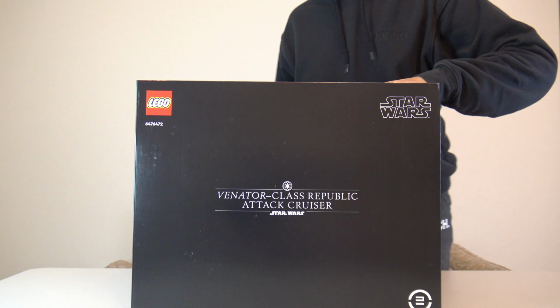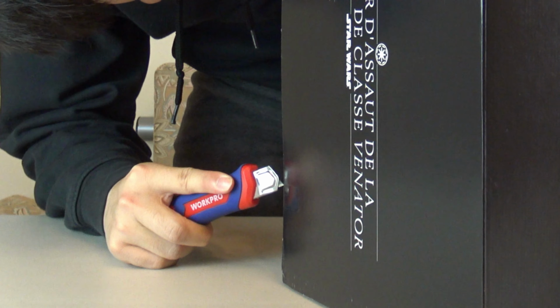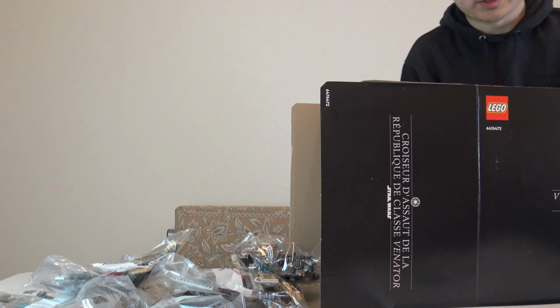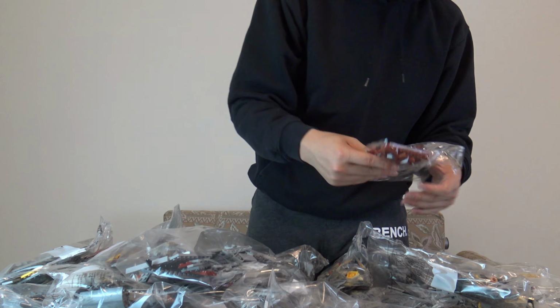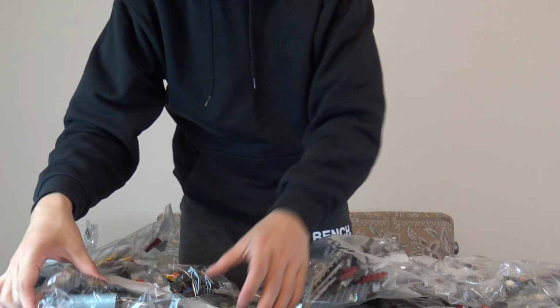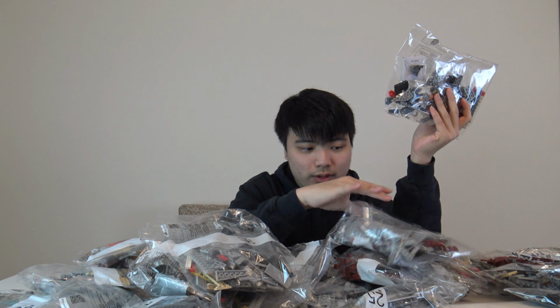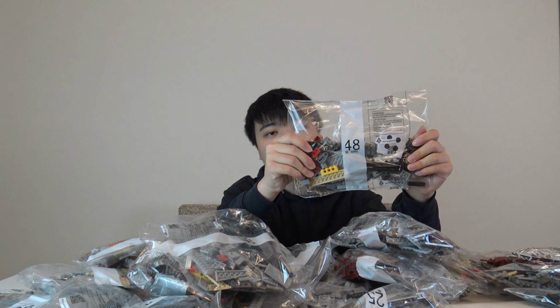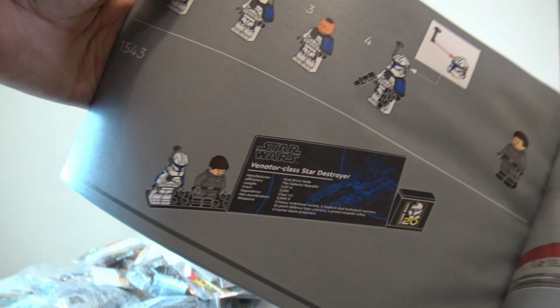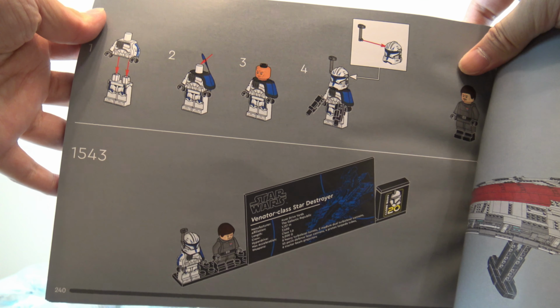All right, here is box number 2. Okay, so after searching through all the bags, I initially thought that you go up to bag 45. 45 was gonna be the last bag, but the actual number of bags is bag 48. Okay, there are no stickers in this box, so the only stickers were in the first box. There you go. Captain Rex and Yularen, the minifigs come at the very, very end.